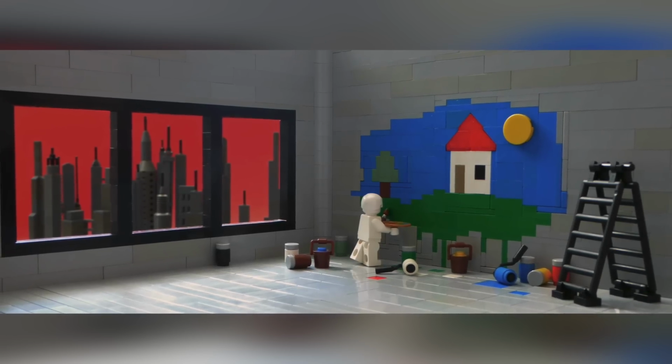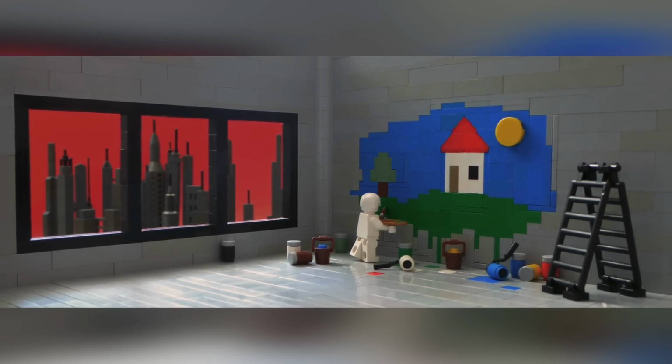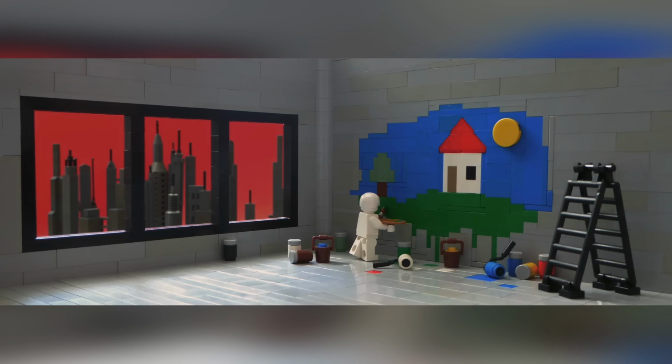And you might be able to guess the painter's motivation when you look out the window. Excellent use of forced perspective.